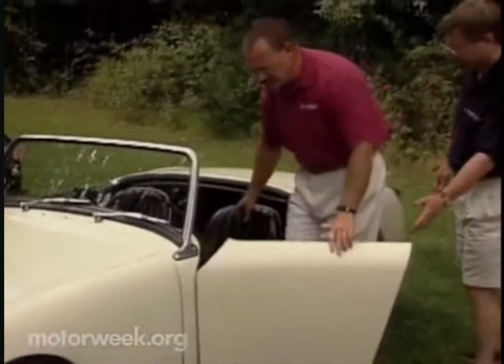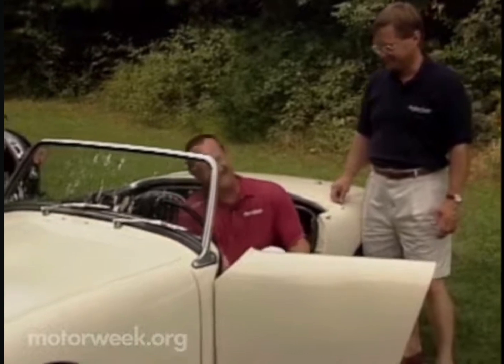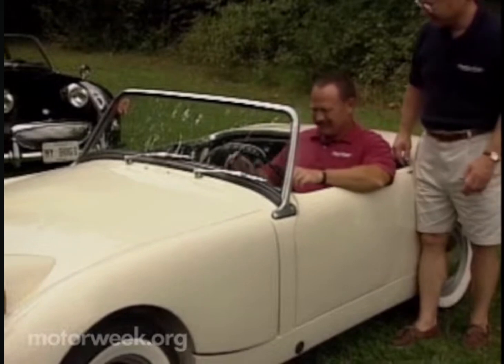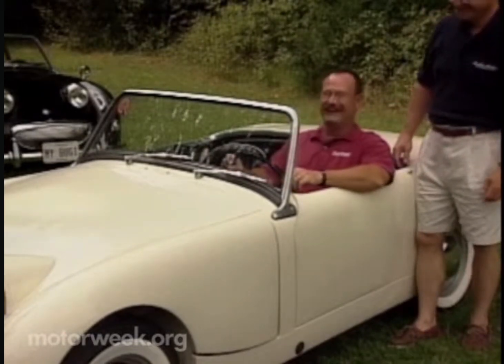Well, it's very diminutive inside, isn't it? Not exactly built for comfort. You need one more foot in. Yeah, one more foot. Well, this is very small. Small's the word. And light.